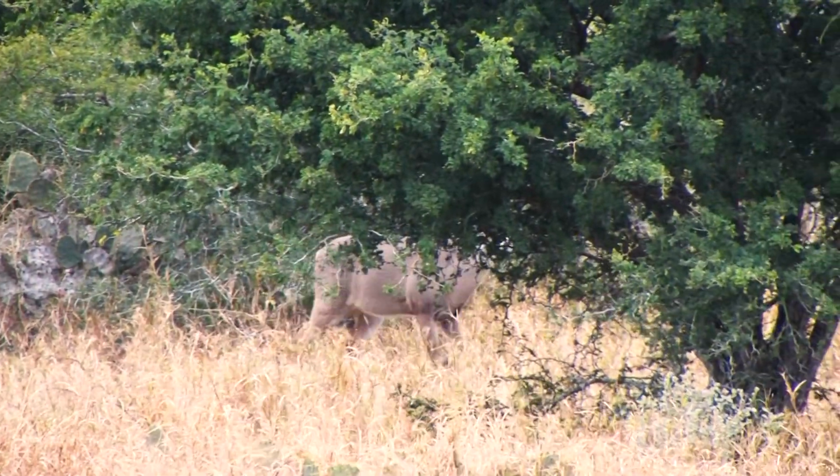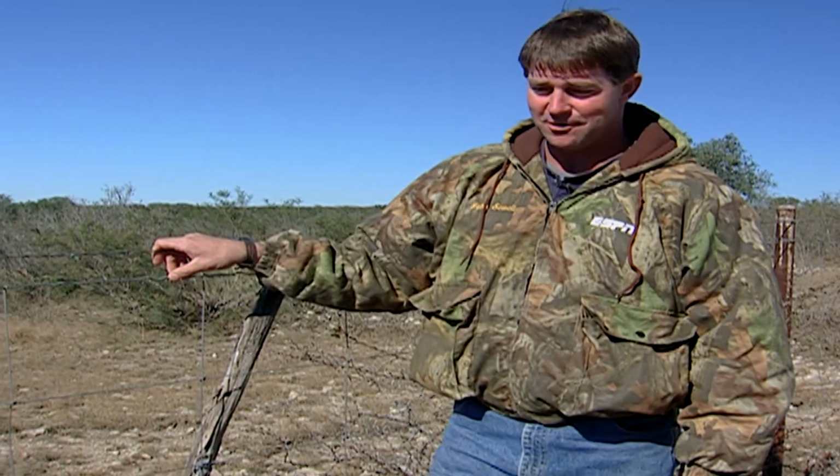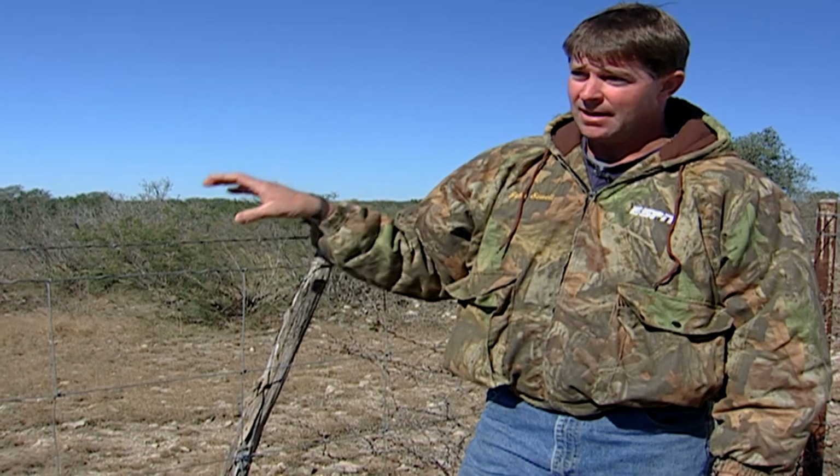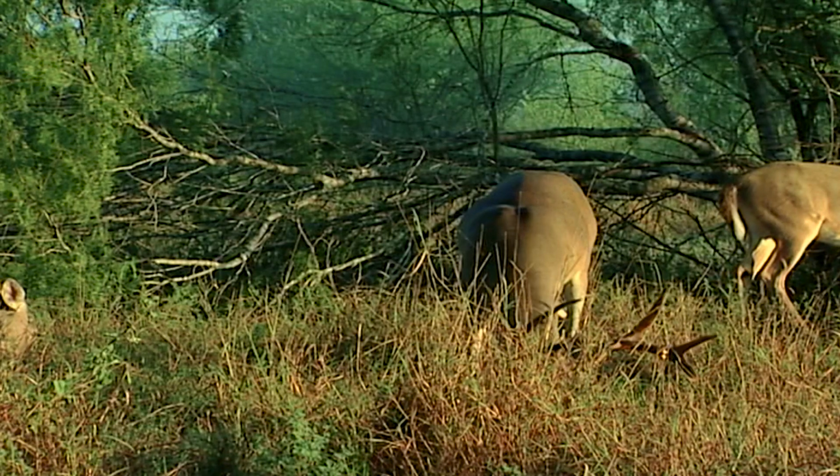Tom, this is a perimeter fence. This is a long fence. You don't realize how long these fences are when you got a big piece of ground. It's over 20 miles, going around 16,000+ acres.